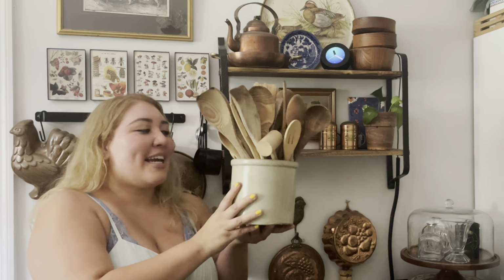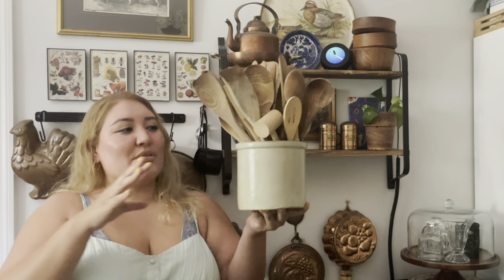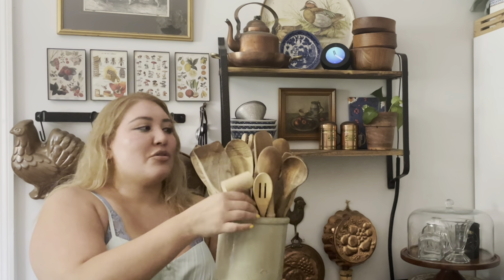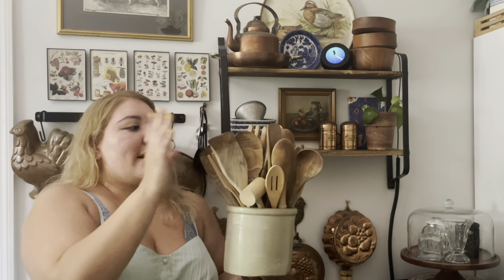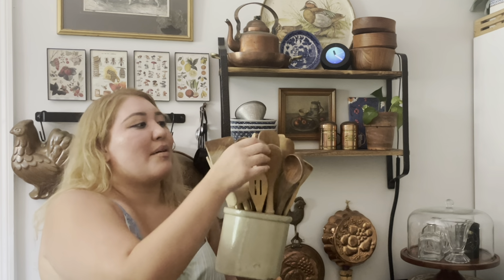I have this antique crock that I picked up at the Mongrel Market. It's a flea market in Bridgeport. I love this little crock. It's nice and old and vintage. I think I paid $10 for this, and slowly I've been filling it up with wooden utensils. And I just saw this huge lot of wooden utensils, things like this that I hadn't had before, and I paid for it and just got a bunch of stuff. Now it's really full and I really don't need any more wooden utensils at all.